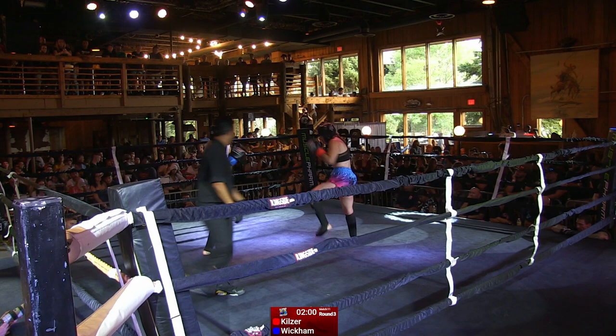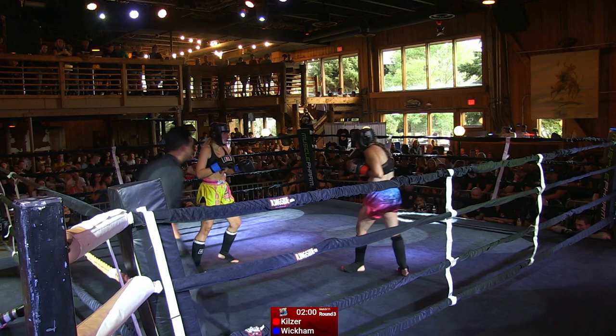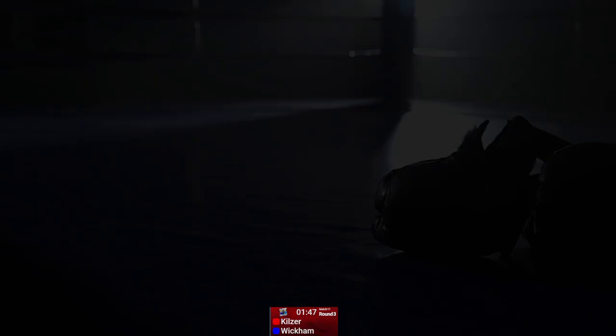And she does come out strong on the offense right away out of the rip, so I believe that might have been somewhat of the message, though. But Whickham is trading every single shot right back. God, that teep is beautiful. See, you see her corner right now, tell her to breathe, recompose, breathe. That's what I'd like to see from the corner.